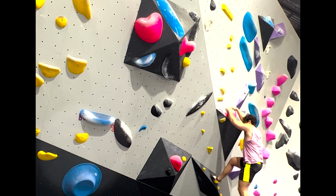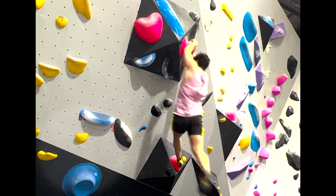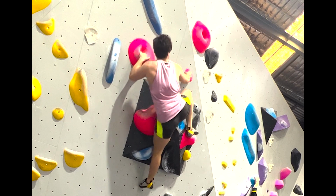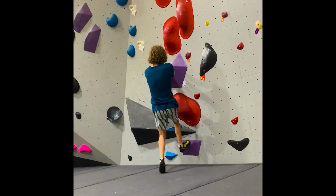Nice pink here. You got a weird low dyno on this pink. Special grade once again. Bang, look at that. You got to really go there. Get a high heel in here. Bosh, match that hold. Up with the left, bang to the right. Come back, bump with the right. Get that left heel in. Keep your body in. Boom, match, finish there.